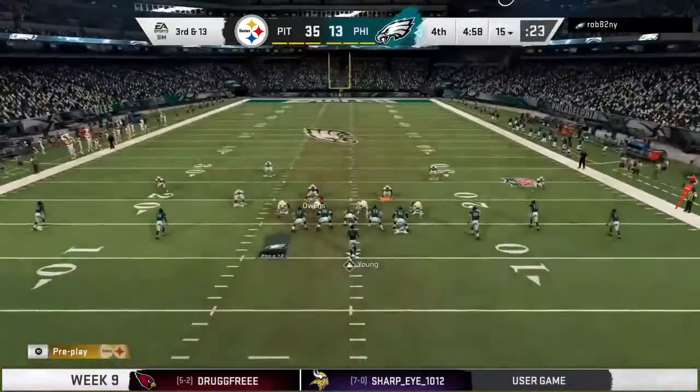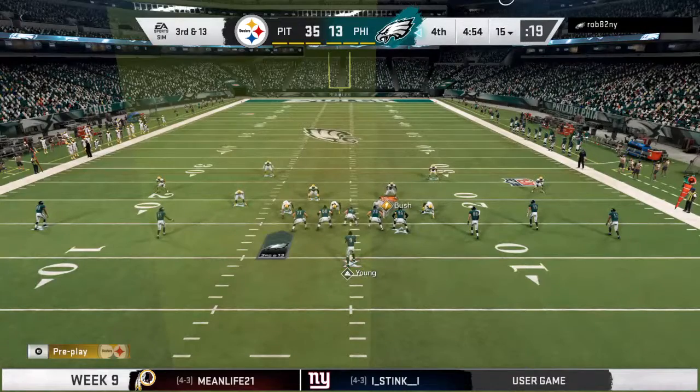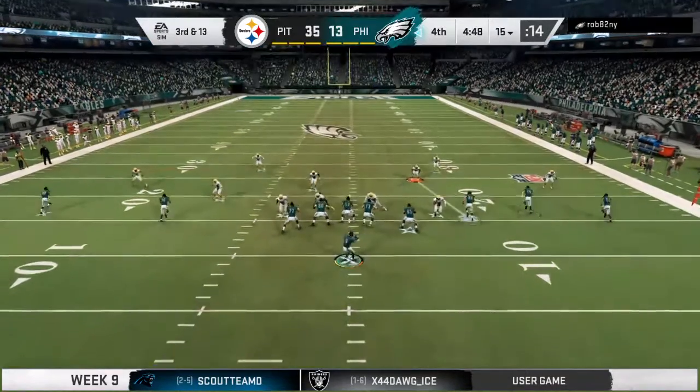Yeah, with the deficit, maybe not wanting to risk an injury. Let's get that ball, D. Let's get that ball. 17's Mike. Mike 17. We own them. We own them. There you go.